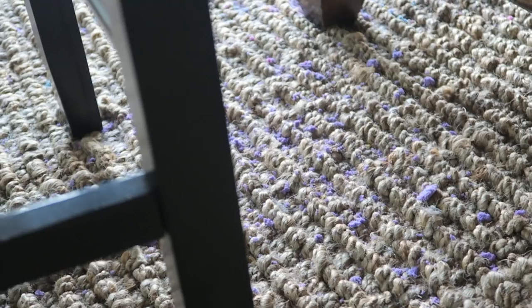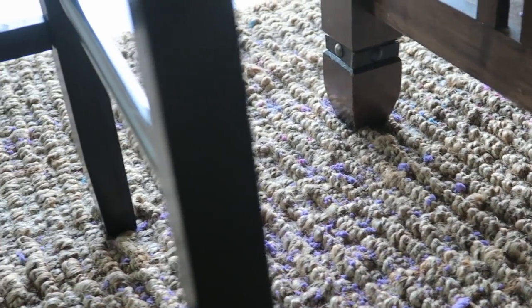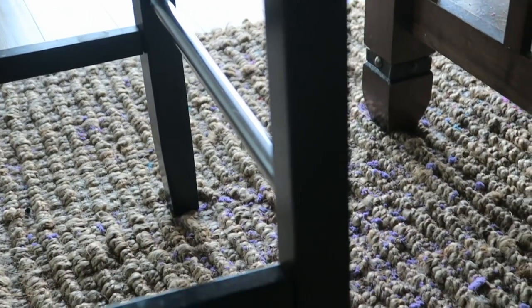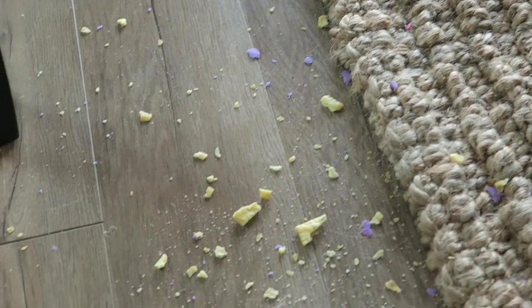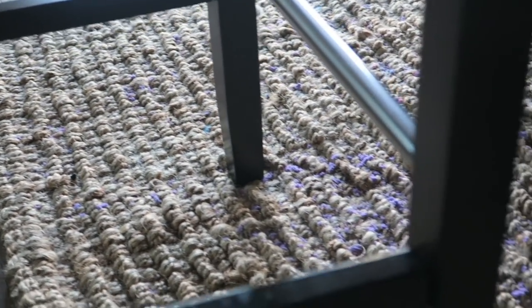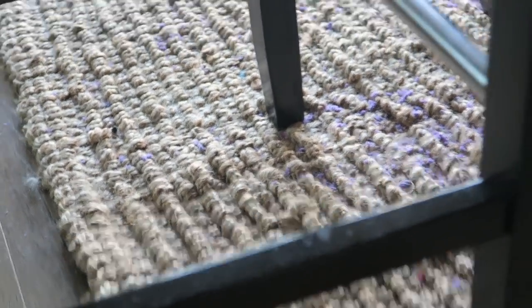Can you see all that purple stuff? That is all the squeezy magic sand stuff, whatever you want to call it, all over the floor. Crackers and sand. Oh my gosh.